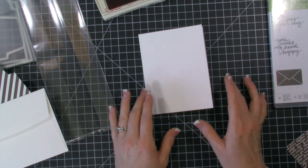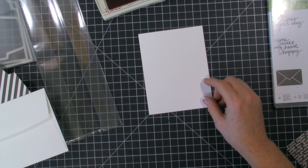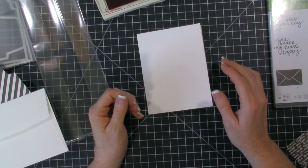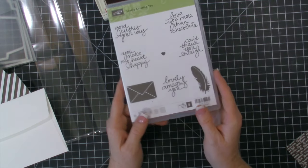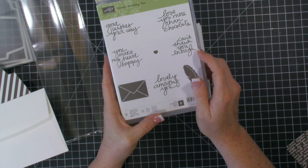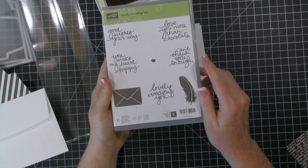But I wanted, in the gift basket, to include a set of like 8 cards that were thank you cards. And the basket just has a variety of things. It has just school related things, and I'll show you guys what's in it. So I'm using this stamp set, Lovely Amazing You, and it just had this great sentiment right here, can't thank you enough. That was a perfect sentiment.